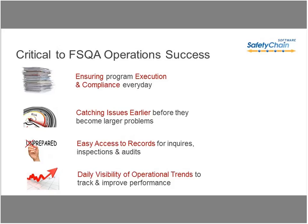So I think it's very critical for FSQA operation success, but also the idea of easy access to records, as we talked about. Today, you're doing it in Excel, in Word, on clipboards. How long did it take you to go get that information, Jill? Go find it when something comes up. It's wickedly important. And then we'll talk more about the visualization of data. How nice would it be? I'm assuming a bunch of you on this phone today would love for me to say, hey, by the way, you can come to one screen and see all your information. You don't have to file through 1,000 pieces of paper and hope you find it. But these are definitely some critical areas that we've seen, Jill.